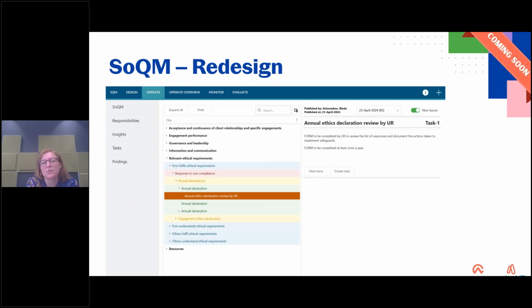So what I've got here on the screen is I've selected the task. The task gives me the description. I can view the form. And we've also added the quick create task. So from that form that you found in your SOQM, you can now also create the task if needed.